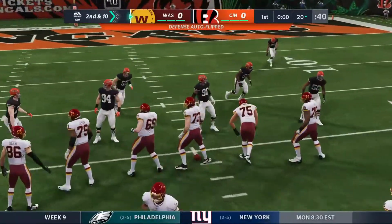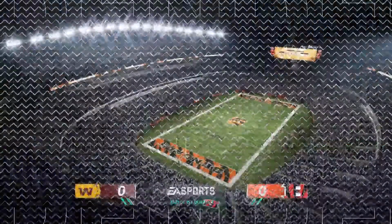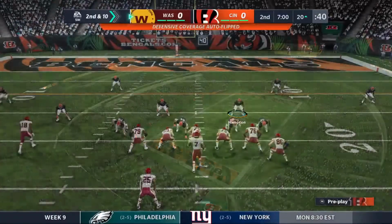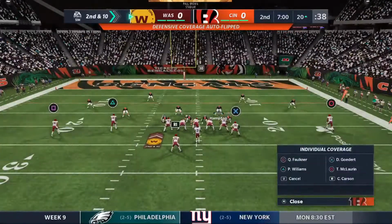He's out of bounds. Had the completed pass, but for no gain, stopped right at the line, so it's 2nd and 10. No score after 1.